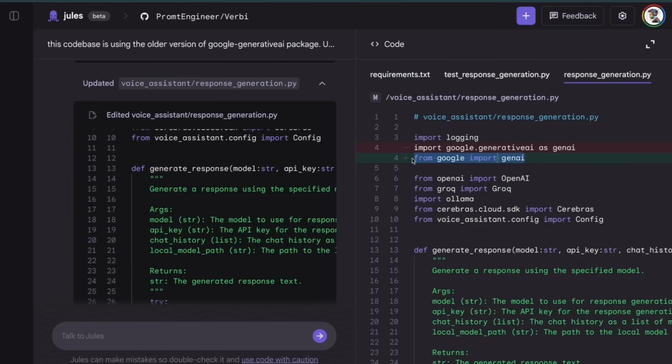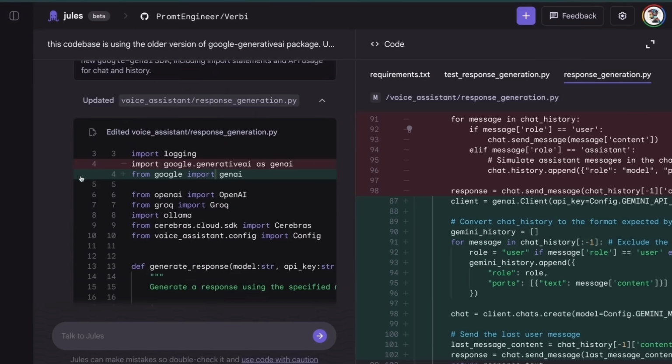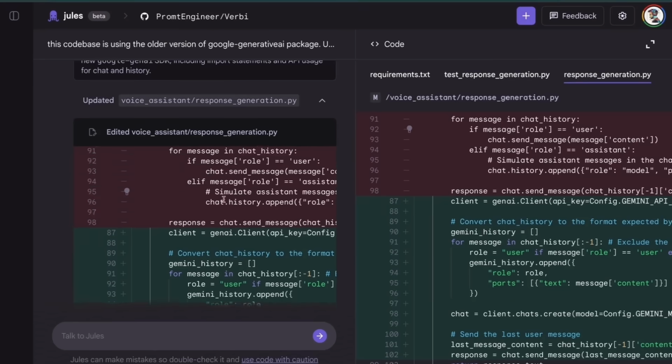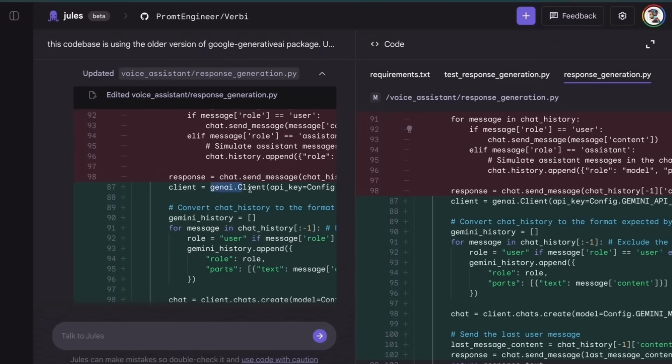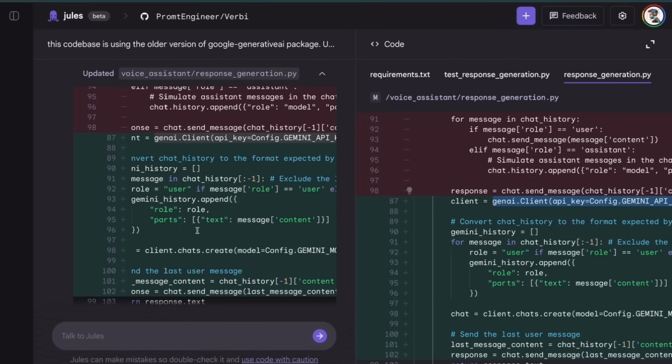So it added this instead of the previous import. Okay, so it's also updated the response generation file. It removed the previous version of the API and now added the newer version. Now it created this, which I think I'm also looking at here as well. This is where it actually shows you the code. This seems to be correct.